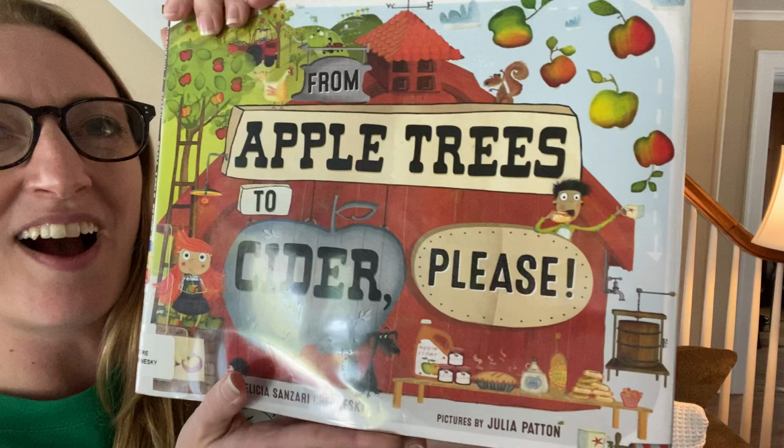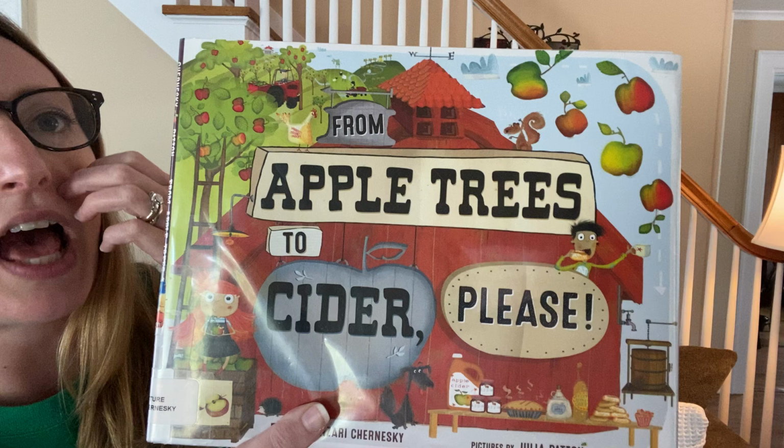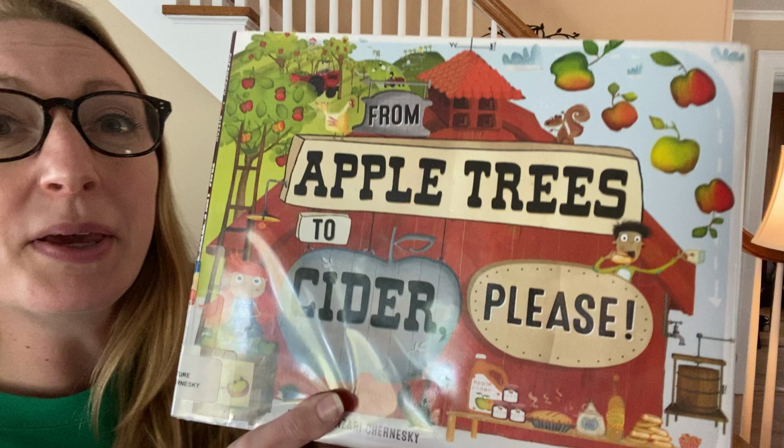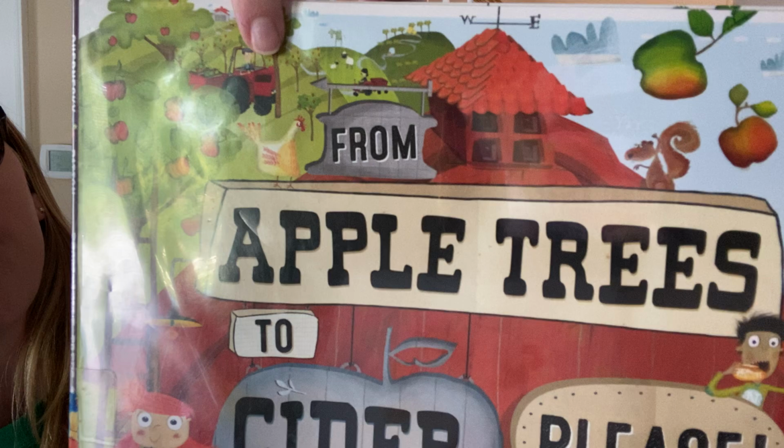What do you see on this cover? I see some signs that say apple trees, but I see something red. It's really big. It's a big barn. Ooh, that must be the apple farm. I also see some apple trees and some farming equipment. And I see apples here too.